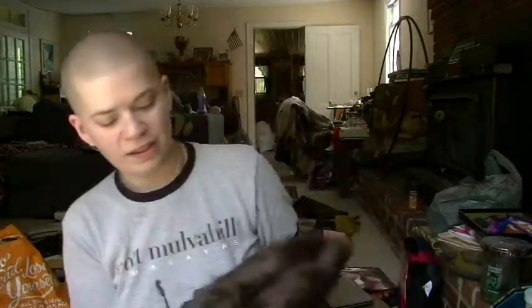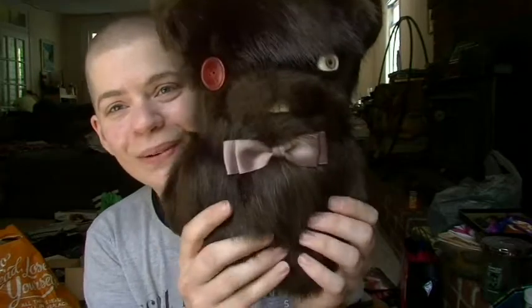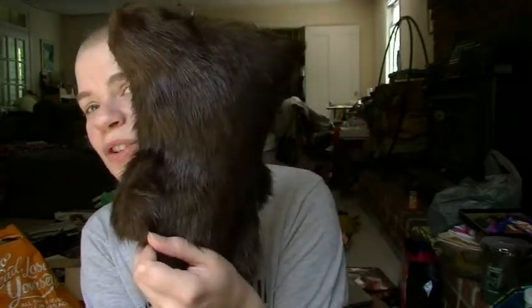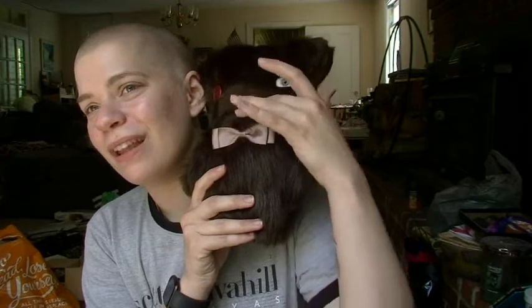This little fella is adorable. He's got a little brown bow tie, and one of his eyes is a little button. I am dead. Look how cute he is. Got his little taupey bow tie, which goes beautifully with his dark brown fur. He is so attractive. He's such a cute little fella, and he's got some nice teeth going on there.